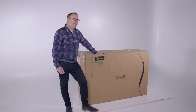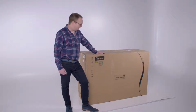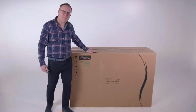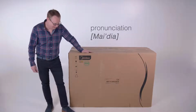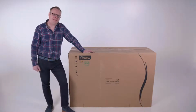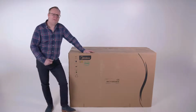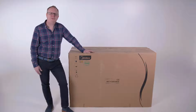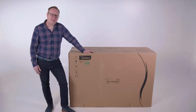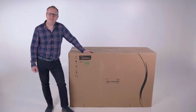So the first question we get asked when we mention that we're doing this range of units is, who is this brand? Who are Midea? Because people haven't heard of them. Midea started in 1968 in China. They're a big Chinese manufacturer. They make vacuum cleaners, cookers, kettles, washing machines, so all sorts of kitchen and home appliances. And in 1985, they opened their air conditioning business and started making cooling devices.